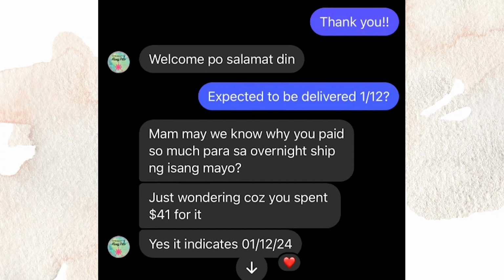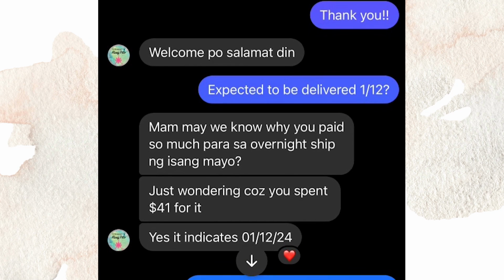But then the shop sent us this text. It's a valid question. I imagine they were just like, what is going on? Why is somebody paying so much for mayo? It tickles me. Ultimately, if you're somebody who likes mayo, you're not gonna be upset when you put mayo in your eggs. That's something new that I've learned.